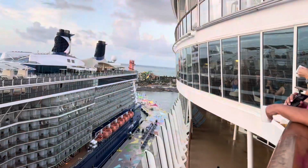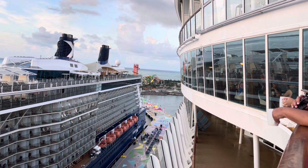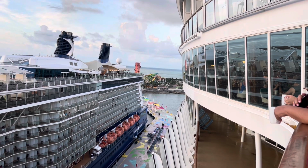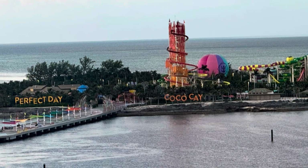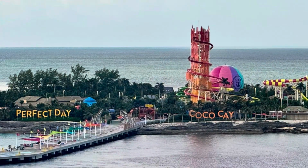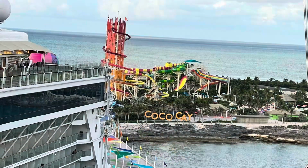We're arriving at Coco Cay. Our ship is getting docked. It's going to be a great day. Coco Cay is a private island that is owned by the Royal Caribbean Cruise Lines.